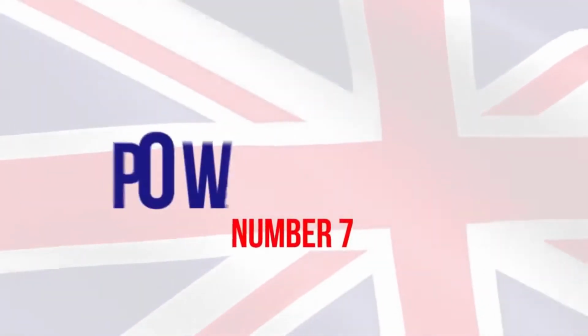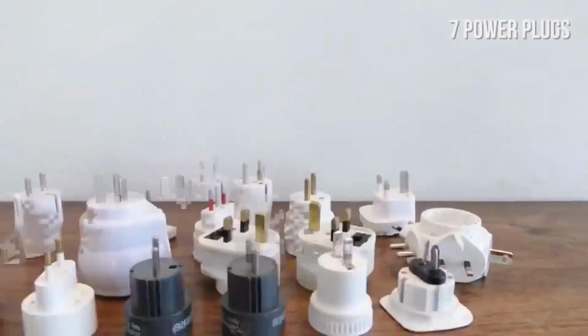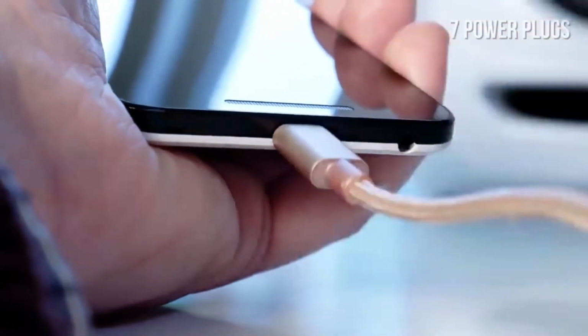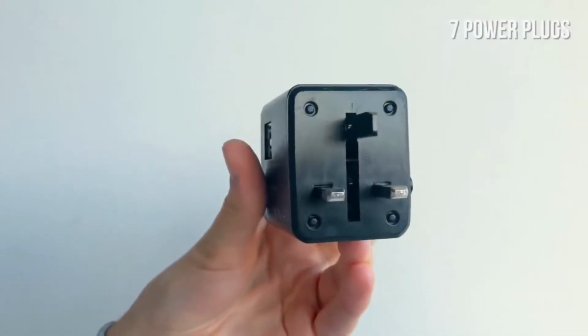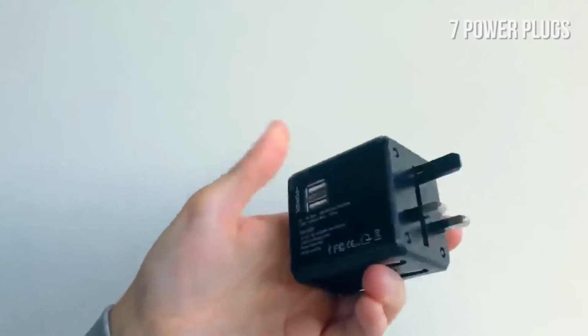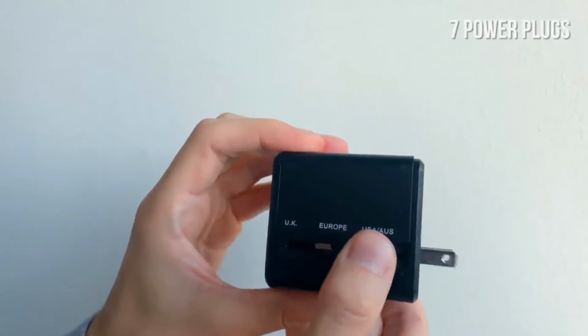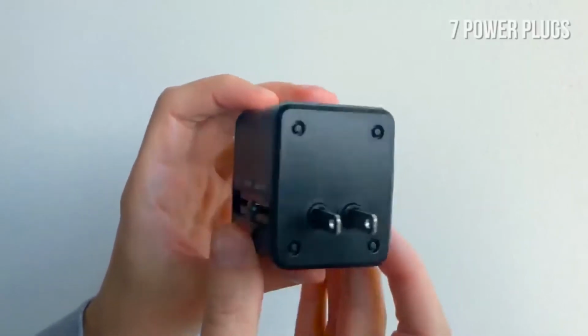Number 7. Power plugs. You will probably need a special UK power adapter to charge your phone and other devices. This is what the UK power plug looks like. We recommend purchasing a power adapter before traveling to London. In fact, it's worth buying an adapter for the entire world so you can use it in other countries too.